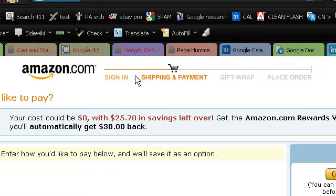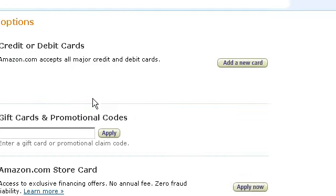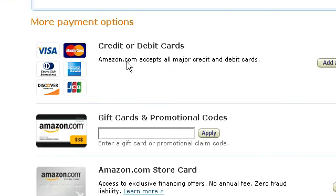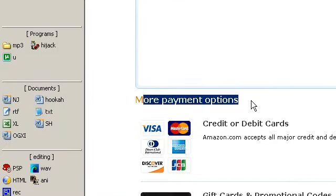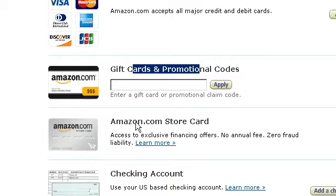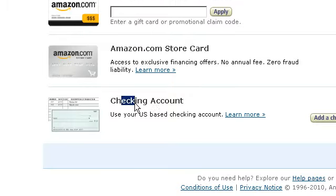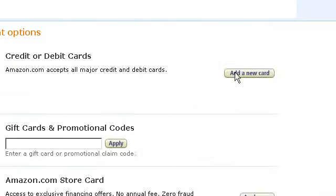Alright, at this point it's asking me how I would like to pay, and of course one thing I think is kind of nice is this progress indicator here that will of course show me where I'm at with my order. I was kind of surprised and impressed to see that they're not showing anything like Google Checkout, and they're not showing PayPal here either. It is simply more payment options. Credit cards, gift cards, and promo codes. We have an Amazon card, or I can use my checking account.